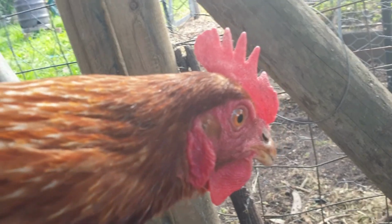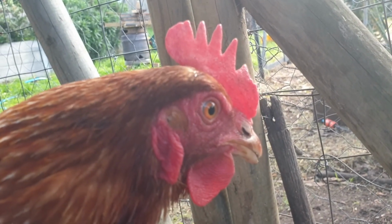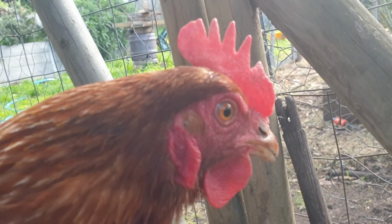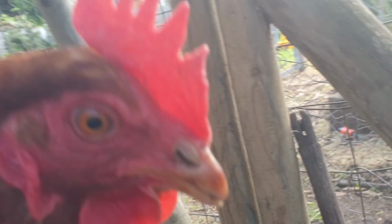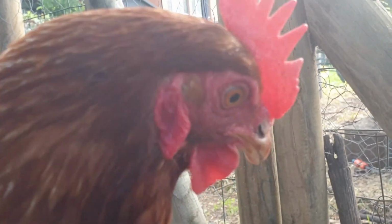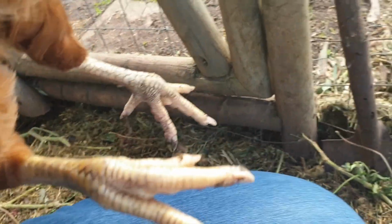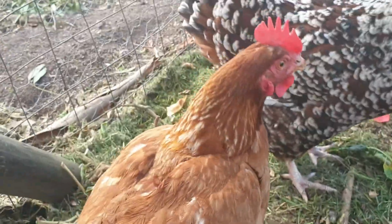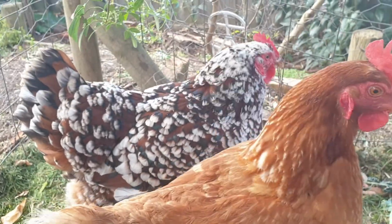So looking at the chicken's beak, we know that birds' beaks are adapted to suit their diets. This chicken has got a short, quite strong, pointed beak, and it's quite versatile, right? So it can eat fruit, seeds, and even insects with that beak. As well, this chicken has got sharp claws on her legs, which she can use to scratch in the dirt and to find bugs and things. But let's keep looking.